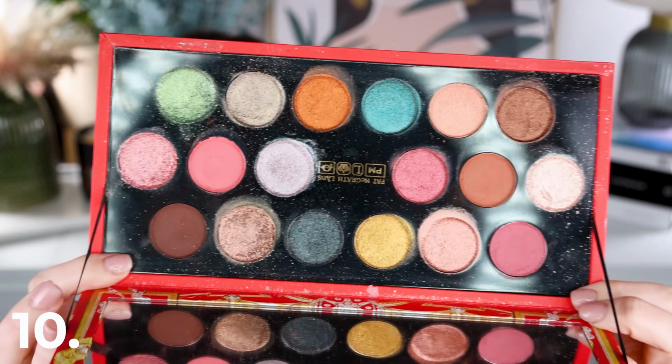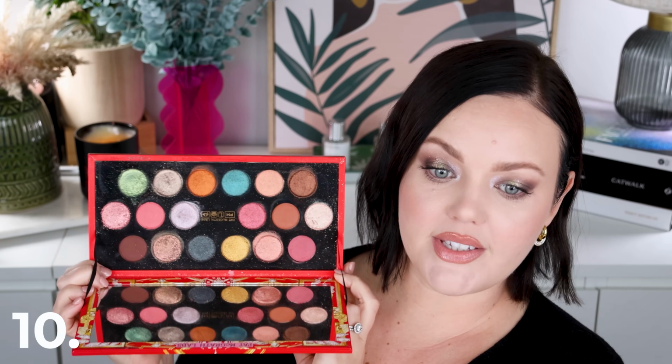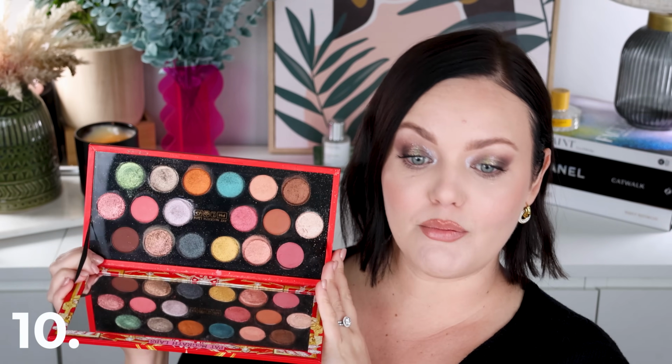I mean, I absolutely love this. I still recommend it, especially if you're eyeing it off and you can still grab it, honestly. Like, the shades in here are amazing. I personally think the quality is exceptional, and it's just, again, I like some of the other color stories a little bit more.